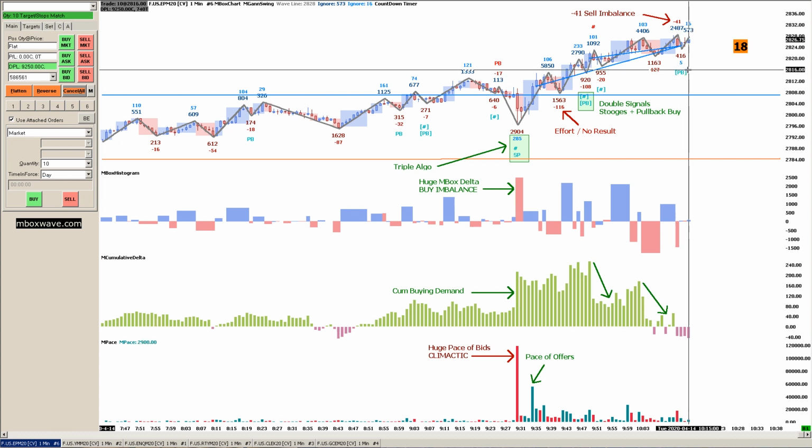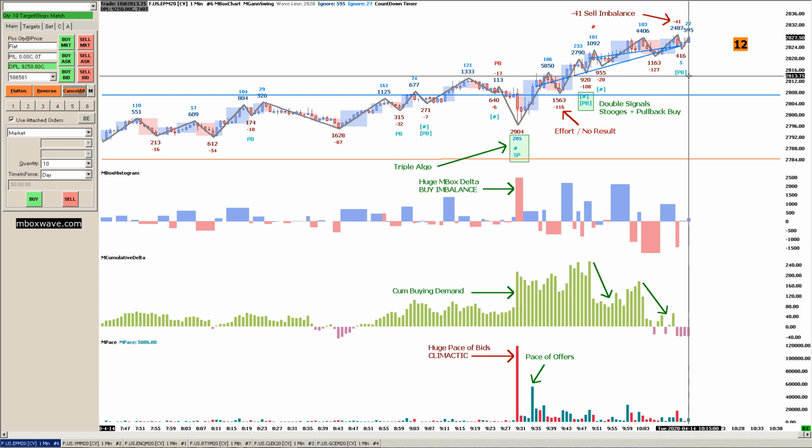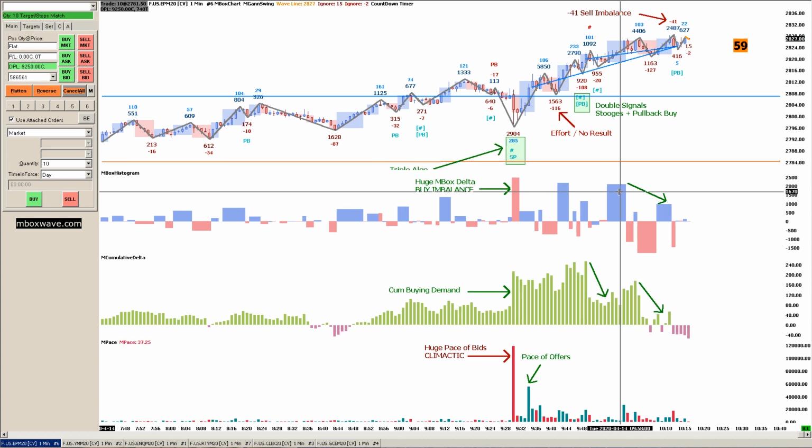Yes, we have another pullback buy. Probably somebody's asking, well, what about this signal? And I would say, what about it? Where's the demand? Here's what I would show somebody. I like these questions because people are thinking, and it's important. But this is how I see the markets.